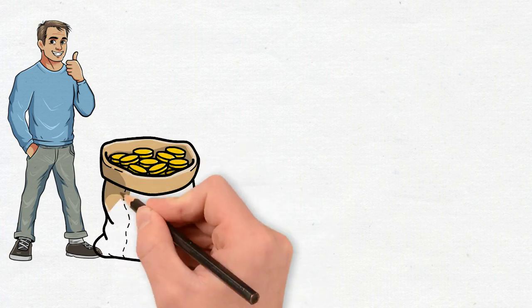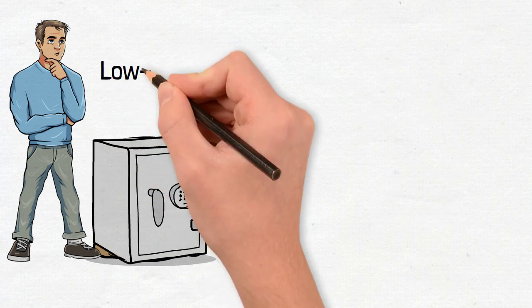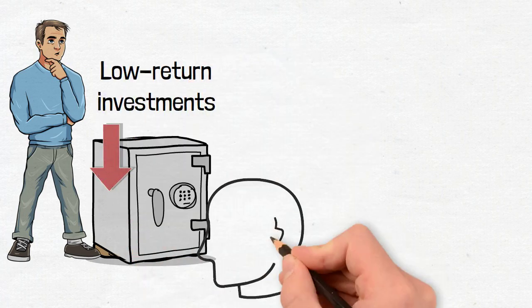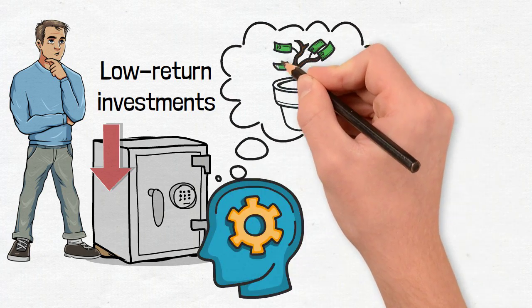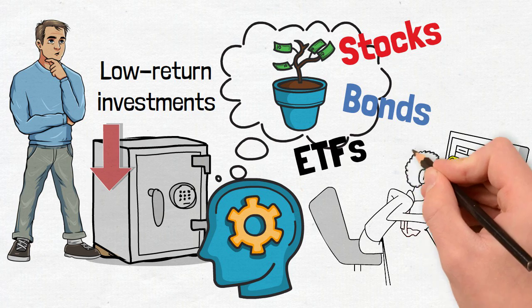You save $50,000, but here's the problem. Your money's sitting in a savings account or low-return investments, barely growing. You know you could be doing more with it, but here's the problem. Every time you look into investing, you're bombarded with endless options: stocks, bonds, ETFs. It's a maze. And the more you research, the more overwhelming it feels.